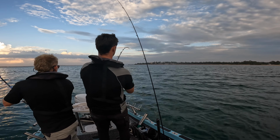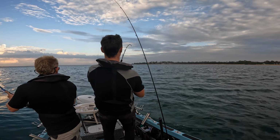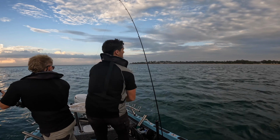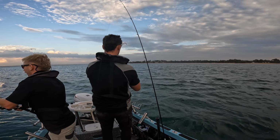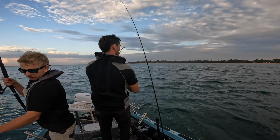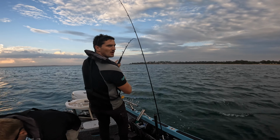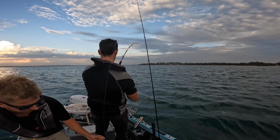It took a lot of line, and direction. Oh yeah, look at the head. This might take a while, this fight, I reckon. I'm getting back on it though.